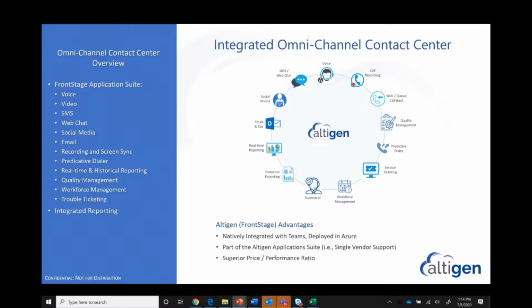Many customers that are now migrating to Teams already have an omni-channel contact center, and so I'll just explain what I mean by omni-channel. By omni-channel, I'm simply referring not only to the voice channel that has been traditional in call centers, but all the other digital media channels like SMS, web chat, social media, email and fax, all of those capabilities now coming into the contact center and then distributed to your agents, based on their skills and based on the capabilities that you want them to deliver.